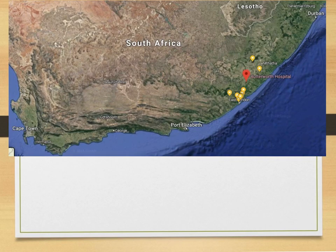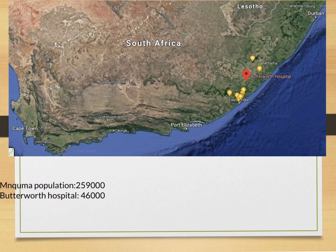Let us set the scene. Mnquma encompasses a beautiful rural area on the eastern coast of South Africa. It has a population of 253,000, of which only 46,000 people are living in the only small town, Butterworth.